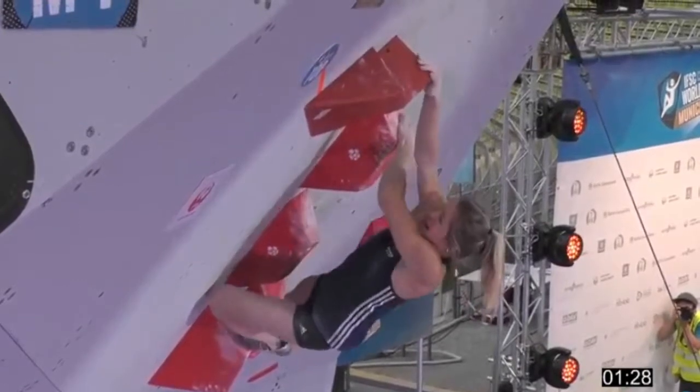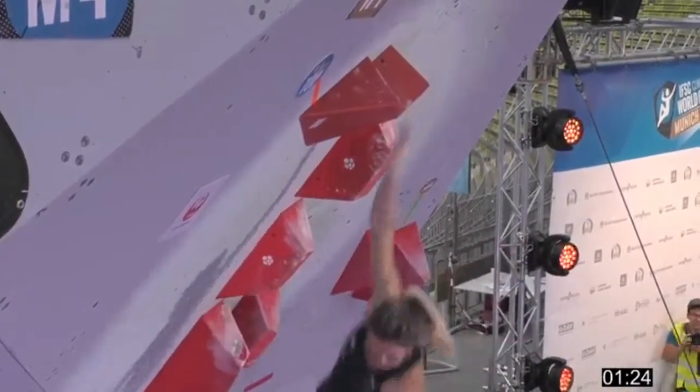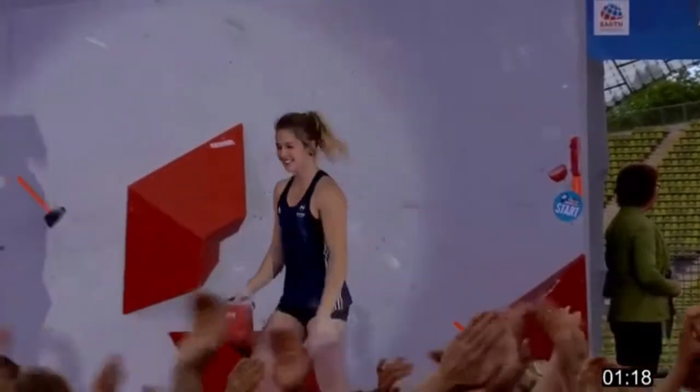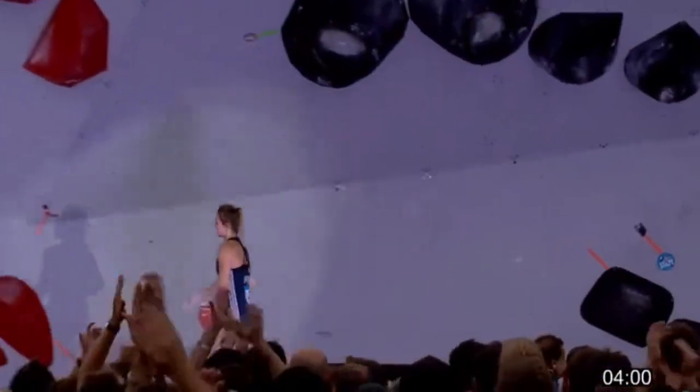Crosses through with the right hand. She's got one hand on the top and she releases the left. She's got two hands on the top. Julia Chanaudy, a flash of number 1 you would not believe, because she's only got 1 minute 19 left as she comes back to the mat. She was on the boulder that long, but it moves her up into second place for now, third place, for now.